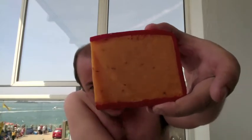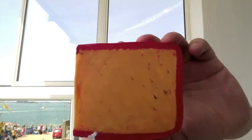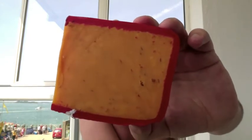Sat on the balcony once again here on holiday in Sandbanks, and today I've got another spicy cheese for you. This is Red Devil, and this is what it looks like. It's got this lovely wax job on the outside, nice orangey kind of colour, and you can see flecks of chilli in there as well, so that's pretty cool.